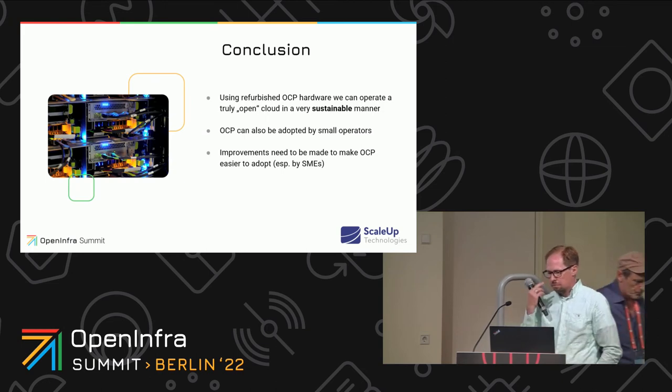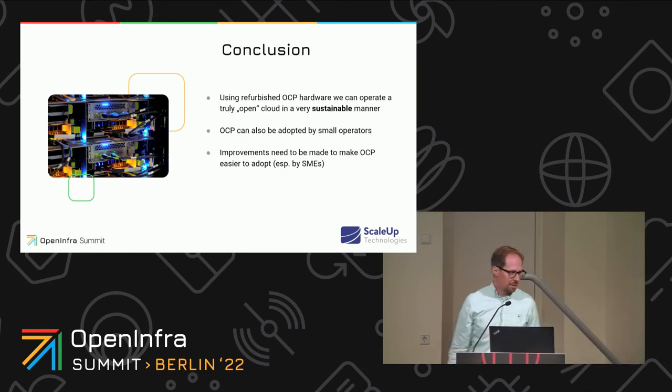Okay, so to sum it up and give some more time to John to talk about Redfish, which we would have loved to use if our servers would support it. We believe that using OCP hardware is also interesting for smaller operators. For sure, if you're a very large hyperscale-like operator, OCP is probably anyhow the way to go. But I think we proved that even for a smaller operator and a smaller company, it can be possible to adopt OCP.